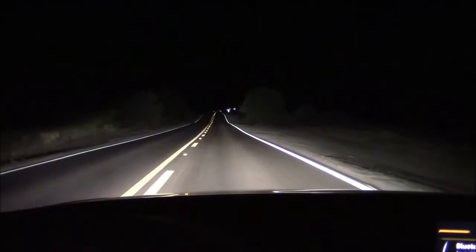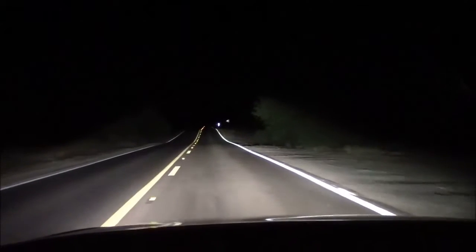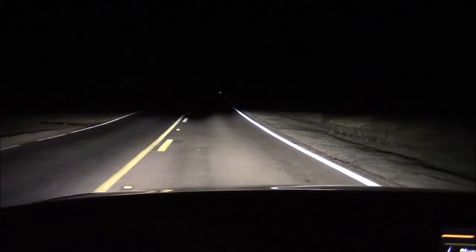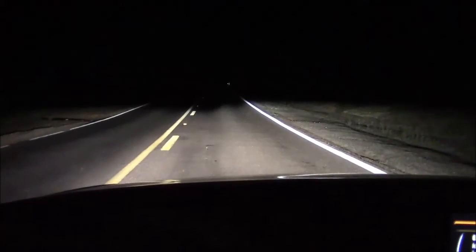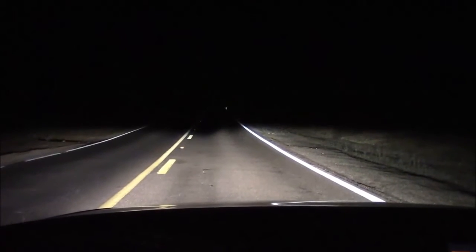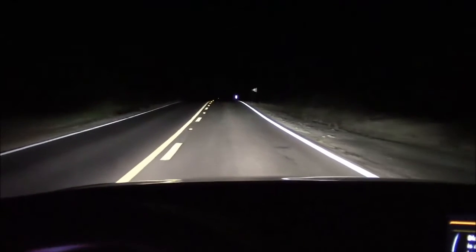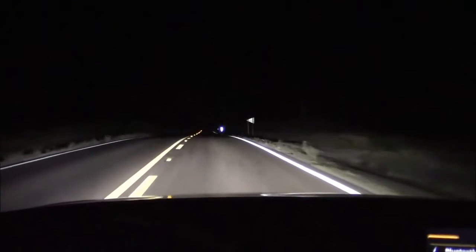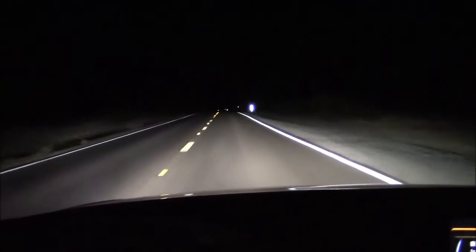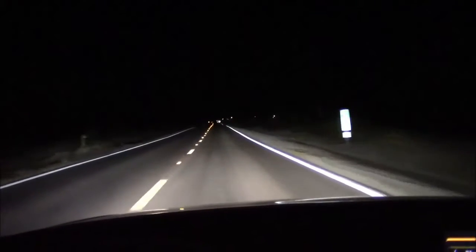Here's another example. I can see signs like about 400 yards away on high beam. But again, you put the low beams on, anything beyond 30 or 40 feet's disappeared. So if you're driving on back roads, you got to keep the brights on. Otherwise, you might hit something you don't want to. Especially if you're driving where there's a lot of wildlife. You don't want a 700-pound deer going through your windshield.